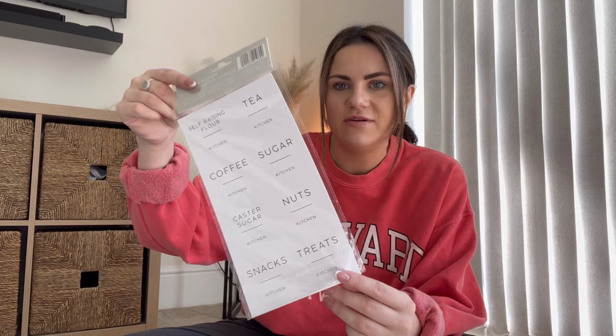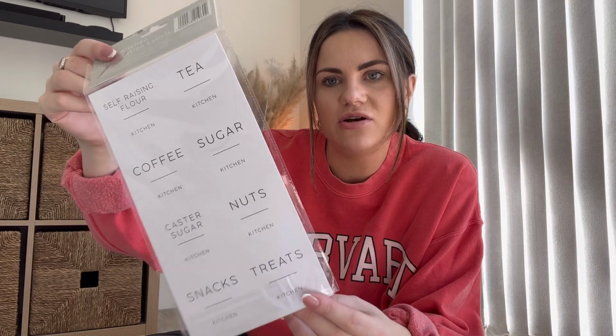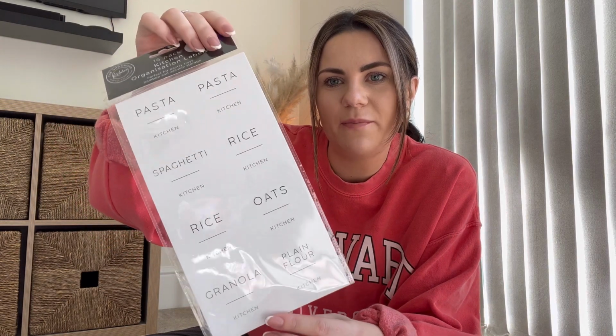And the next bits that I got, so one of my friends, she saw these in B&M. Now, I really don't know if they are the same. She will watch this video and be like, no, they're not the same, but they're the same sort of style, because they have brought out these stickers, which I'll show you now. So they've brought out these really nice stickers recently, which has obviously got tea, sugar, coffee, nuts, snacks, you've got pasta, rice and everything on the back.